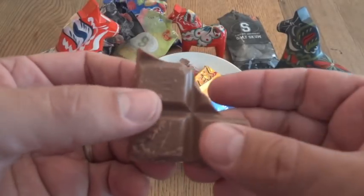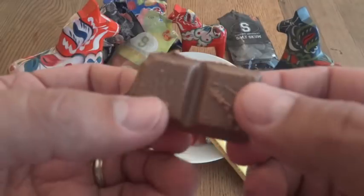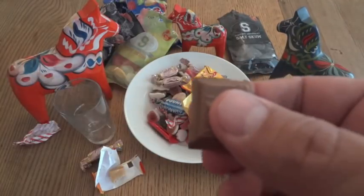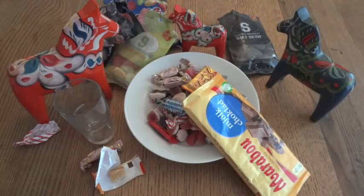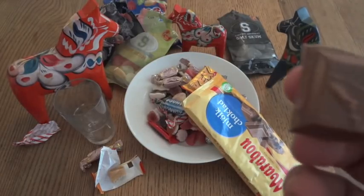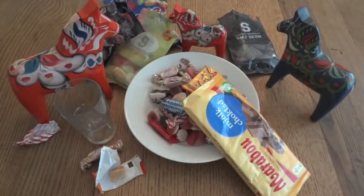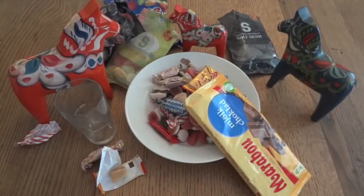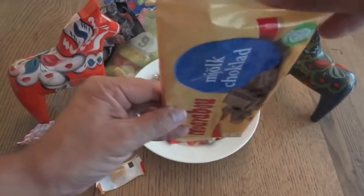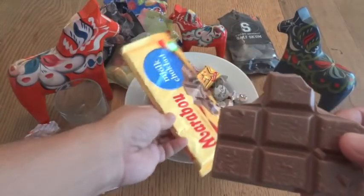It smells like milk chocolate. Looks like milk chocolate. And it tastes like milk chocolate. It tastes like an M&M inside of an M&M. Yeah, that's chocolate. Thank you. It's delicious. Very much recommended. That's just fine. It's nice to have something familiar after some of the weird things. It's just chocolate, which is great.